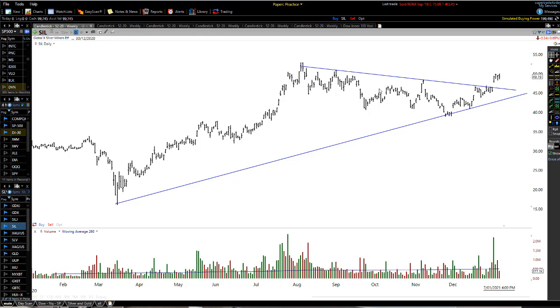I didn't actually notice this triangle pattern until I took everything off the screen and started to redraw some major lines. I'm like, "Oh, look at that. Isn't that pretty cool? Here we go." And now we're just slightly breaking out. So this gives me a lot more of a bullish tone in the silver stocks.